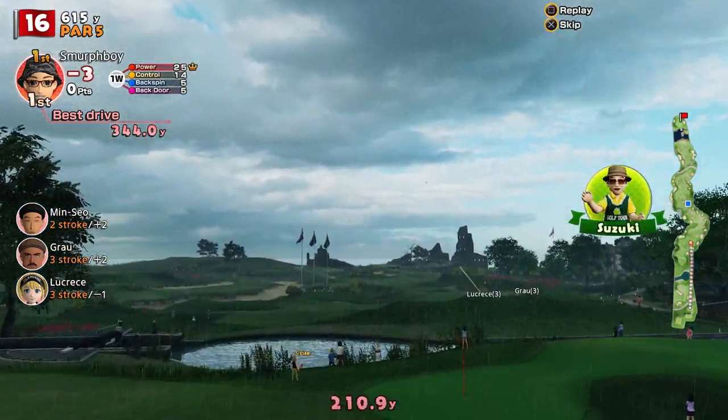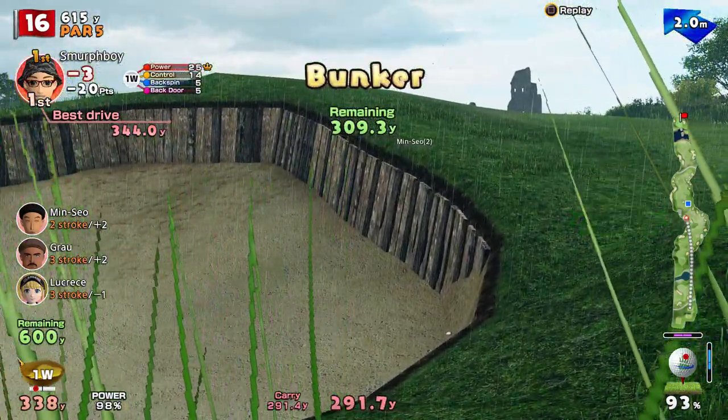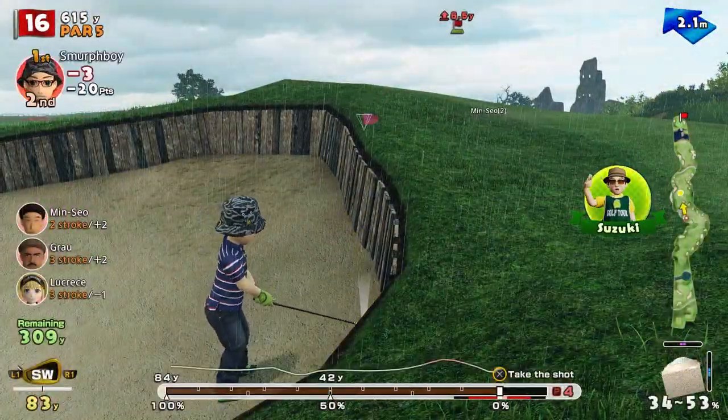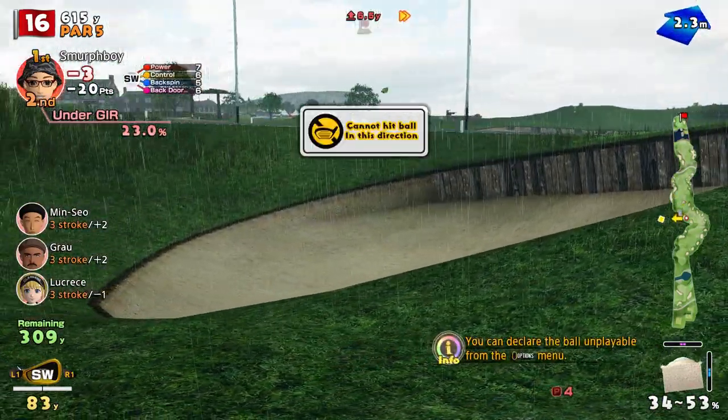Let's see how that goes. It's all about the carry here. And it's going to be short. It's going to be short. That's really not a good place to be. And there's no good way out of this.